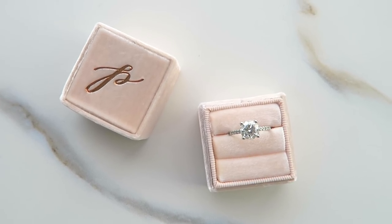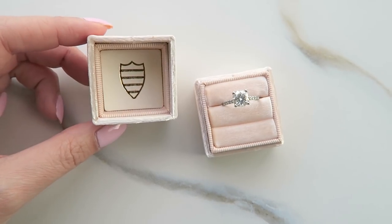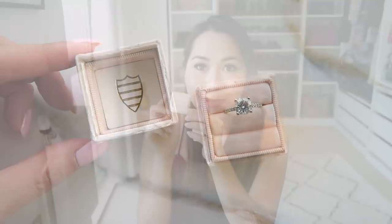Then inside I went for the double box. So I have space for my engagement ring and also space for my wedding ring when we go and pick it up. So I am so excited for this. It's gonna look beautiful in our wedding photos as well, because whenever I see wedding photos on Style Me Pretty or Pinterest or anything like that, I always see these ring boxes and I think it's just such a beautiful wedding accessory, but it's also just very useful now. Good for travel as well, but I also don't always wear my ring around the house.